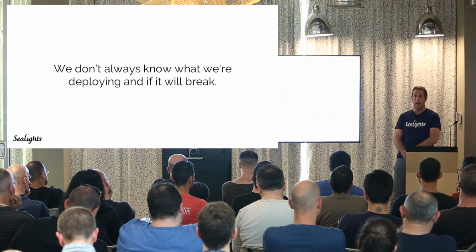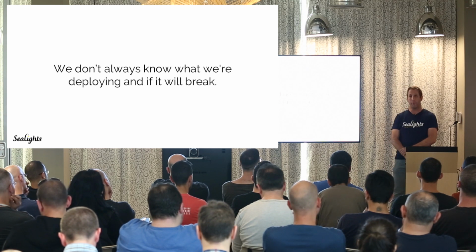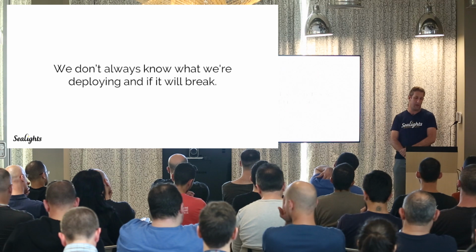Other companies think that they're testing. They have certain metrics, but those metrics aren't enough. And then when they deploy out into production, something goes wrong, it crashes, and then either they roll back or, again, they're trying to push out a release very quickly.